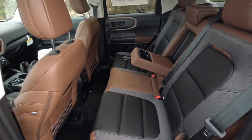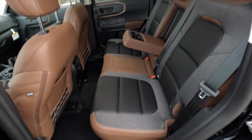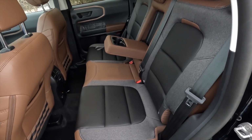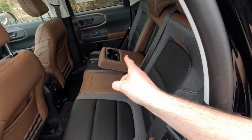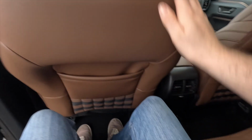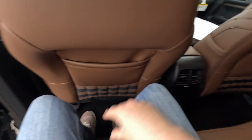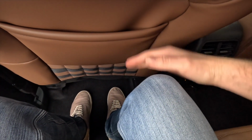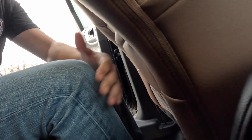This is what these second row seats look like. You can see the 3 different colors, pretty cool, and they all accent each other nicely. You get a center fold down armrest with 2 cup holders. But stepping on into these rear seats, I am 5'9". By the way, man, these seats are like sitting on a couch. I sat in them, I'm like, oh man, these are comfy. But anyways, at 5'9", adjusted behind myself, I've got plenty of knee and leg room. Here's another view of that knee and leg room.